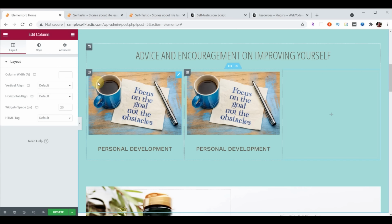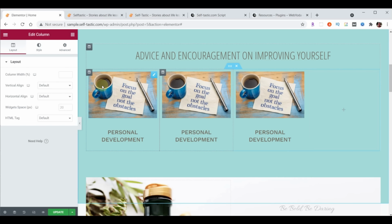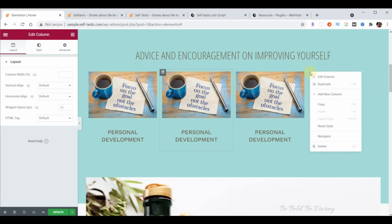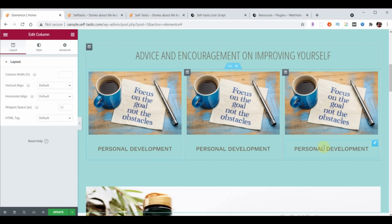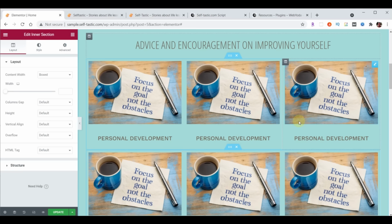Now I want another copy. So I'm going to say right-click and duplicate. Now I've got 3 copies. And now on this 4th column, I want to get rid of it. So I can right-click on that and choose Delete. And now I have the 3 that I want. Now at this point, I can right-click on that inner section and choose Duplicate. And now I have 6 of those.